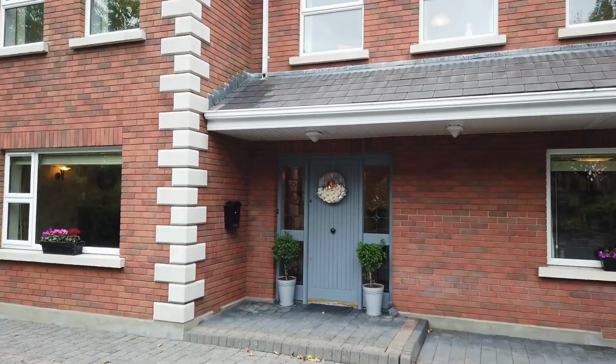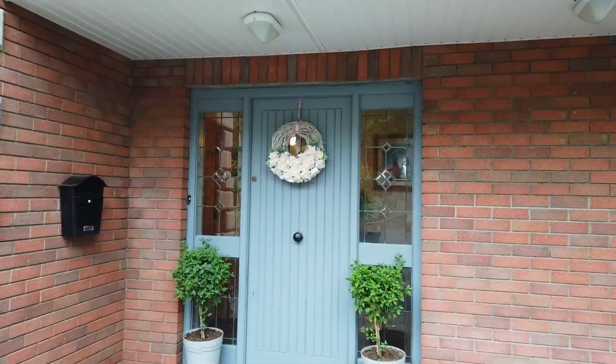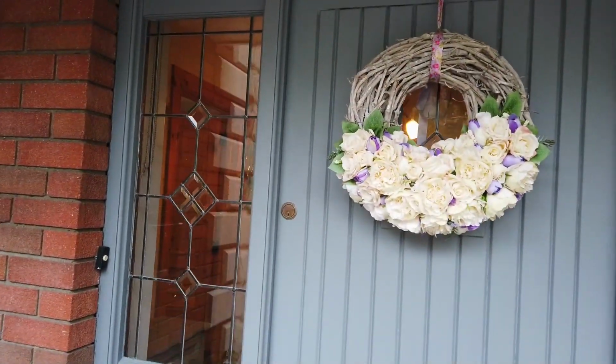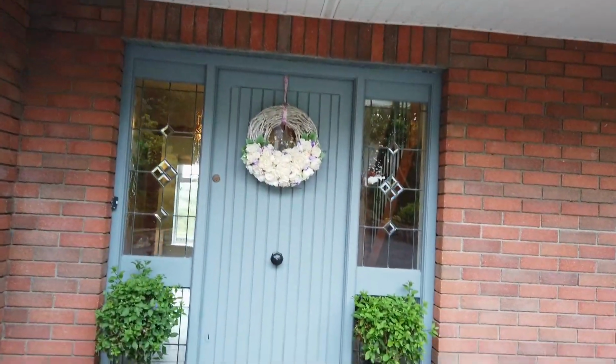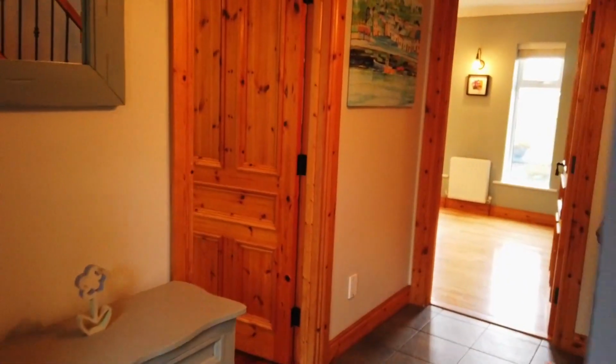Now the property itself is very nicely laid out. It's about 2,315 square feet, which is about 215 square metres, and as I said, on half an acre. But look, I love a nice arrival to a house. Beautiful entrance. And now we'll go inside.